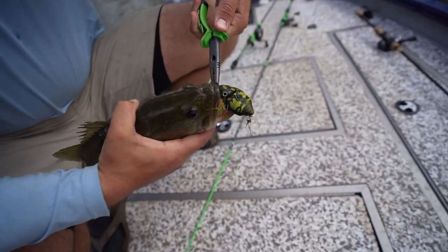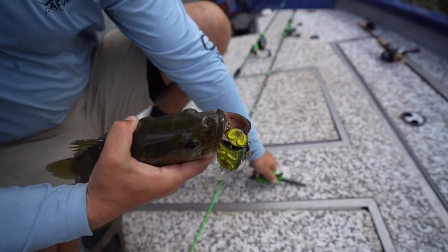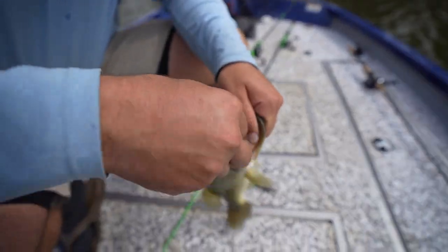Gosh. Did he hit it topwater? Dude, he hit it topwater. That's a good fish, man. That's a really nice fish. We are drifting, dude, hard and fast. Good fish, man. Thanks, bro.